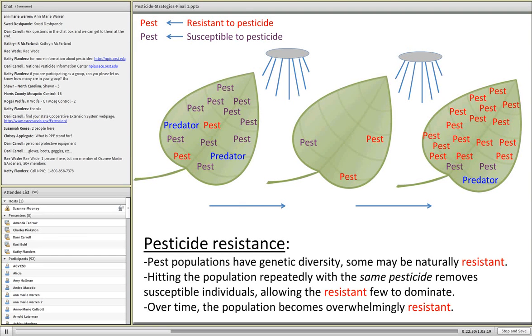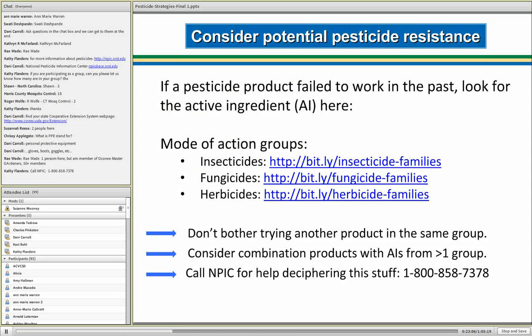I'm sure many of you listening to this can relate to some of the ideas here, that maybe a pesticide worked well early in the season, but further into the season, it didn't seem to do much at all. And this is what could have been happening. So how do you address pesticide resistance? First, if a pesticide product failed to work in the past, we need to look it up and do some research because it's possible you have resistance.